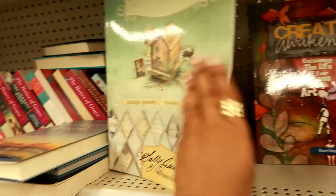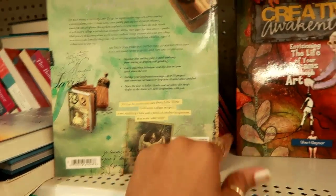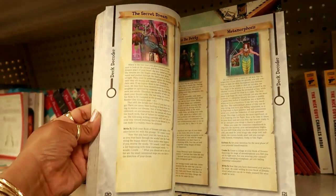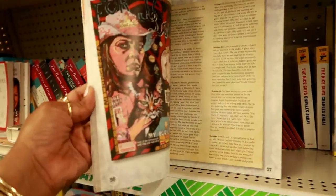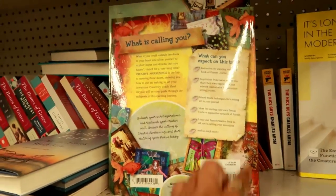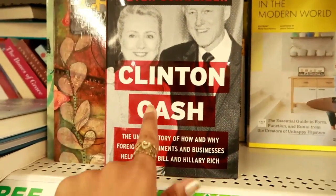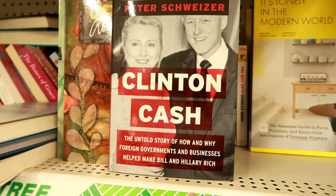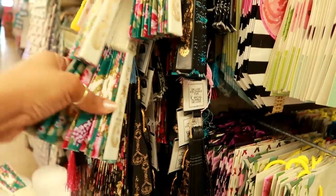Oh, that's kind of cool. Sally Jean Alexander, and this retailed for $22. And then here's another one. Envisioning the life of your dreams through arts. Creative Awakenings. Oh, that's not a craft book, but it's kind of cool. And this one retailed for $24.99. And then up there, I just pulled it down. Here's Clinton Cash, the untold story of how and why foreign governments and businesses helped make Bill and Hillary rich. That's interesting.